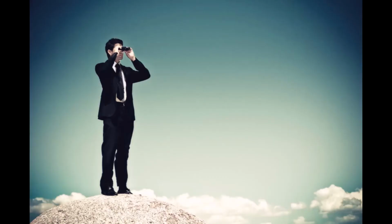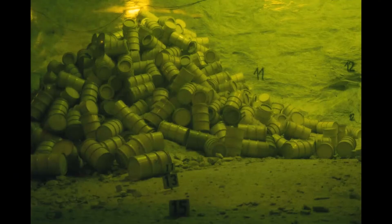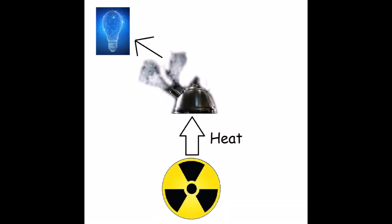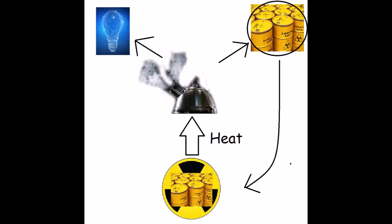Finally, we have to look into the future. A lot of people complain about nuclear power creating a lot of waste, and thankfully, people have an answer to that. Remember how nuclear power creates heat and steam that creates energy and nuclear waste? Well, people have learned that you can take your new fuel and put it with your old fuel to create more energy. It has a fancy name called recycling.